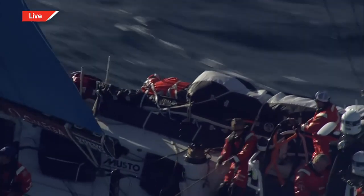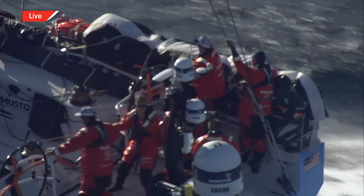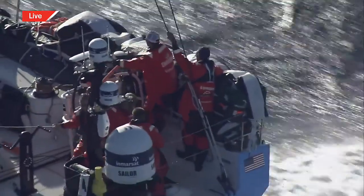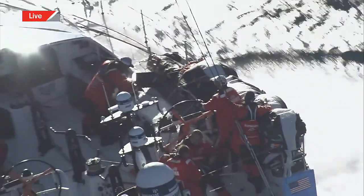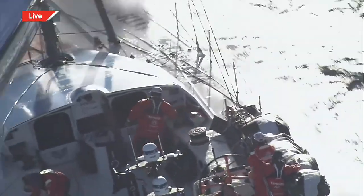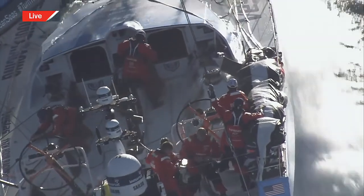There's Tony Mutter at the back. He's looking like he's trying to sort out that snake's honeymoon, all those ropes all over the place, and he's tidying them up. Yeah, nice to see. They're putting on their life jackets, clipping in, getting ready for the big sea state. You know, safety first here.